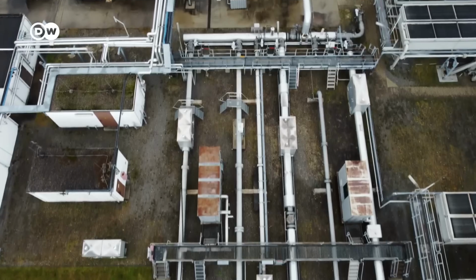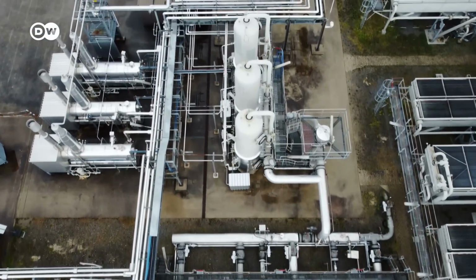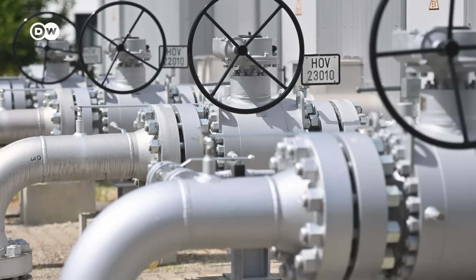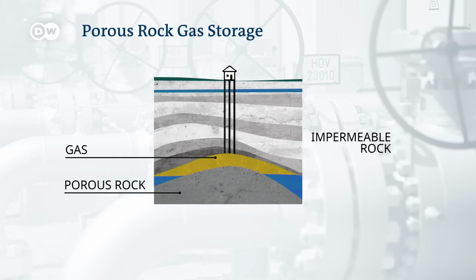Just a few kilometers from the brick factory in Wolfersberg lies Germany's deepest gas storage facility. It's a porous rock gas storage. What's above ground is just the tip. The most important part lies 3,000 meters below. There, the gas is stored in porous rock that's millions of years old. It soaks up the gas like a sponge. Impermeable rocks and water around it act like a natural barrier and prevent leaks.